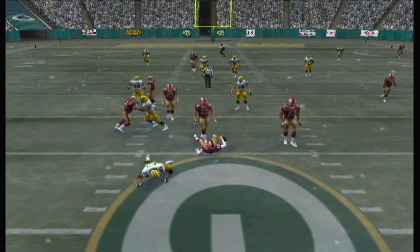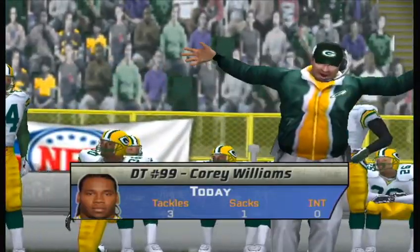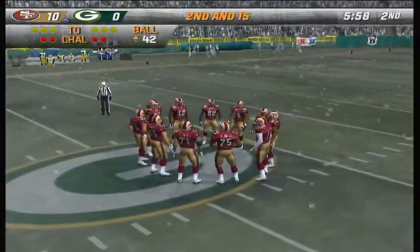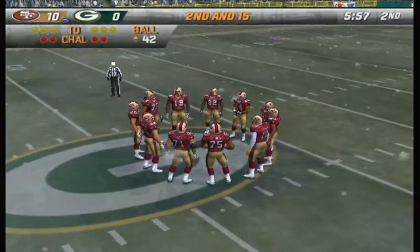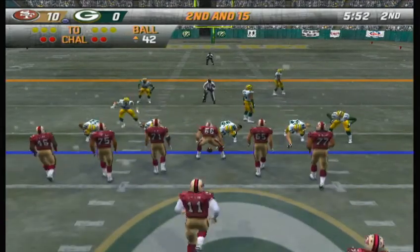The big man gets in there for a big sack. He's got a great combination of size and move. He won't be winning any races, but he's good at getting after the quarterback. And let me tell you, you never want him to be the guy falling on top of you. It's second down, 15 to go. Ball on the 42-yard line.